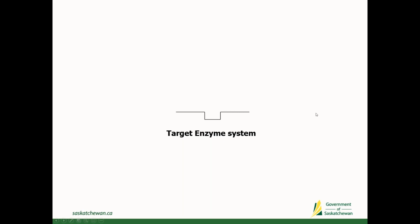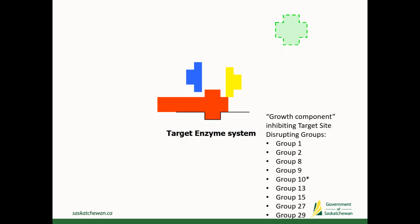If we look at a herbicide system, the herbicide fits irreversibly into that target enzyme site and prevents those components from getting in there and creating that essential component for growth. That's where the plant is limited in the way it can progress its life cycle. On that right-hand side there we've got a set of groups of herbicides that are all considered growth component inhibiting, or quote unquote systemic type herbicides. They go into the plant, circulate through the plant, go largely to the main growing points, and inhibit growth in those main growing points. That's where you'll see symptoms of those herbicides show up first.